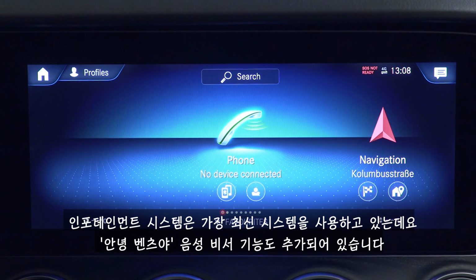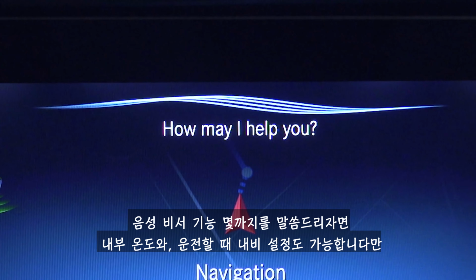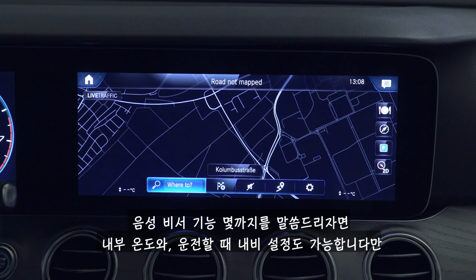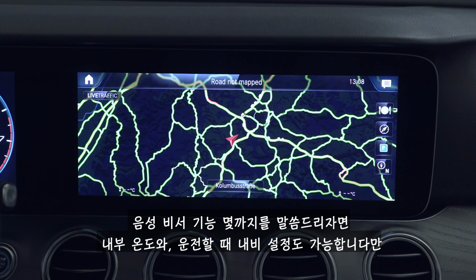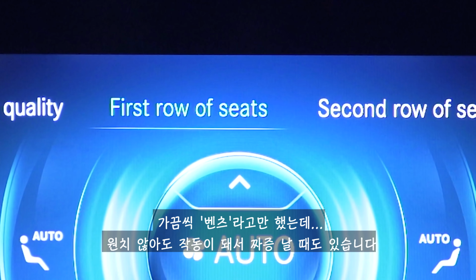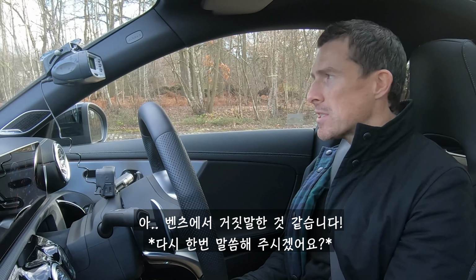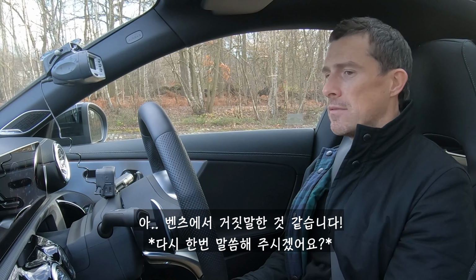You also get the latest Mercedes Infotainment system with built-in "Hey Mercedes" voice assistant, which lets you adjust the cabin temperature or program things like the satellite navigation while you're driving. Though it can get on your nerves ever so slightly by chiming in whenever you say Mercedes, even when you don't want its services.